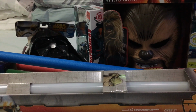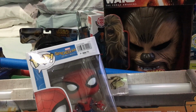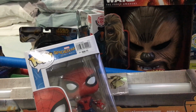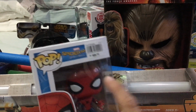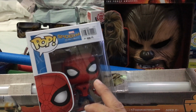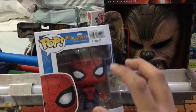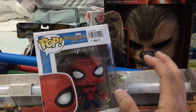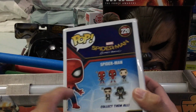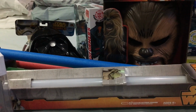All right, on to, wait, maybe we should do some pops first. Yeah, let's get them done and over with. I know, oh God, these pops are getting more and more difficult to resist every time there's a new outing, and they're very expensive. They're like $14 a pop, pun intended. And this one I had to pick up because I did like the movie, and I like this new version of Spider-Man without the beady eyes. It's a great move on Funko to make their head sculpts look a lot more accurate, with less of those beady eyes on the masked versions of the figures. Spider-Man from Spider-Man Homecoming, had to pick this one up, definitely.